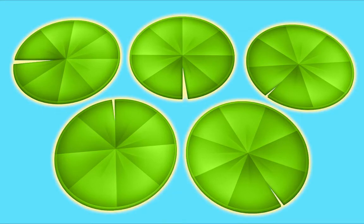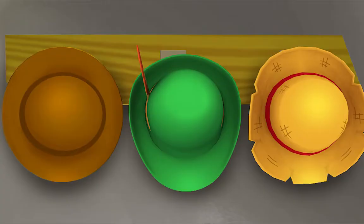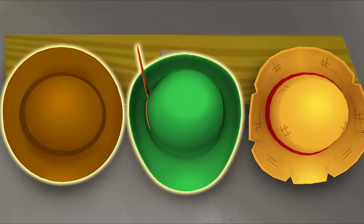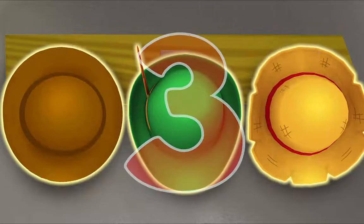1, 2, 3, 4, 5. 5 lily pads. Now let's count Mr. Frog's hats together. 1, 2, 3. How many in all? 3? Yeah, you got it!